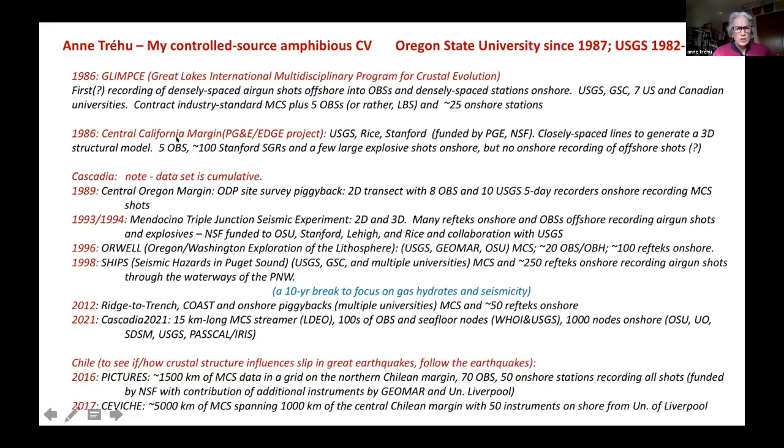Contract ship, and then followed very soon after by the Central California Margin PG&E Edge experiment. And again, a collaboration with some industry input, NSF, onshore instruments, offshore, and merging the two. I remember these because I was pregnant going out on GLIMPSE. I had a newborn baby during Central California.